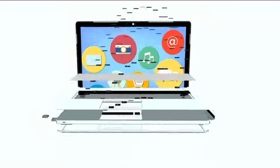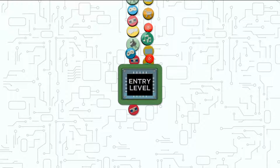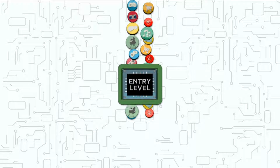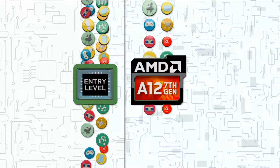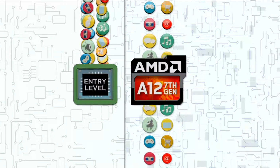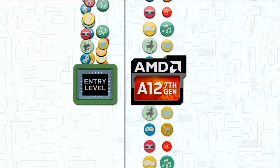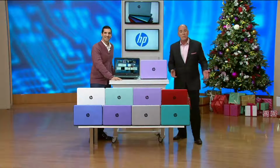And let's take a look at those so-called processors right now that they're selling on Black Friday, or maybe even the processor that you have in your older laptop. This is an entry-level processor. You start opening up these applications. Eventually, what's going to happen? You're going to get a backlog. It's going to slow down. But then you look to the right. There's that AMD A12 7th generation processor in action. Everything flows. It's the newest of the new. Latest and greatest. You cannot beat this.